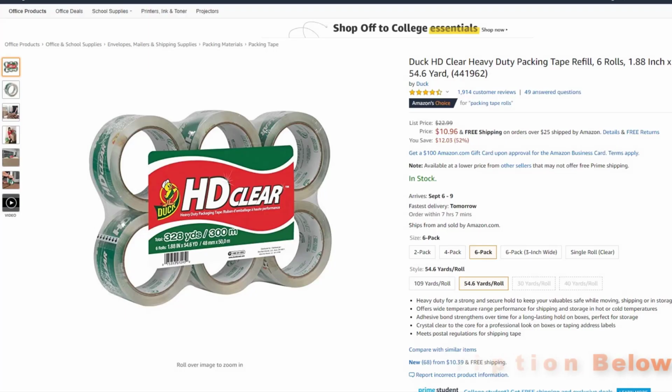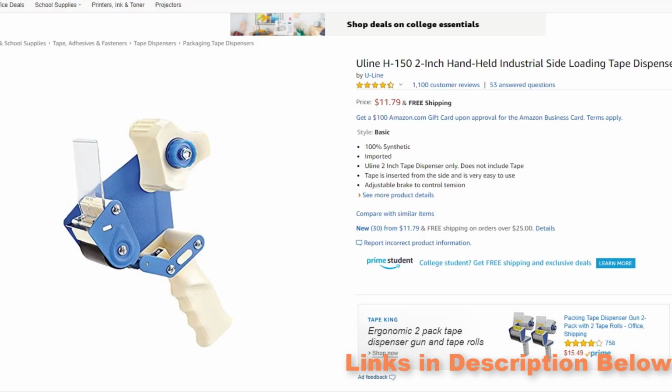Number 2, tape and tape dispenser. This is the number 1 supply needed in addition to the boxes. I recommend you get the heavy duty shipping tape. I made a mistake when I first started shipping boxes in getting the cheap tape just to save a buck or two. Do not cheap out on this. We are sending in hundreds or even thousands of dollars worth of items. Why would you cheap out to save 10 to 20 cents on something that will keep all of your items safe?